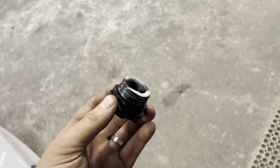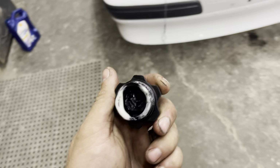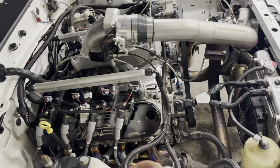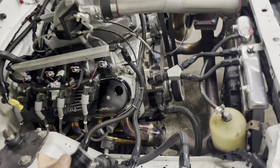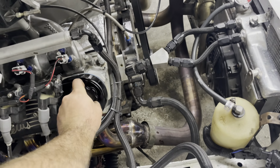So guys, this thing is on straight methanol, so this is what the oil cap looks like. Once the car warms up, the oil turns all milky looking, which I change after every time I take it out. It's definitely due for an oil change, but you have to change it after every outing. Like every weekend, you'll race it for the weekend and then bring it home and change the oil in it.